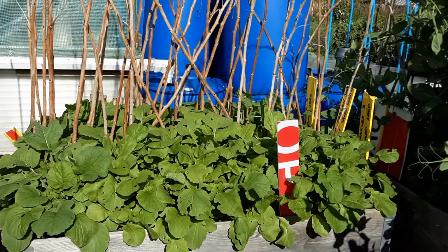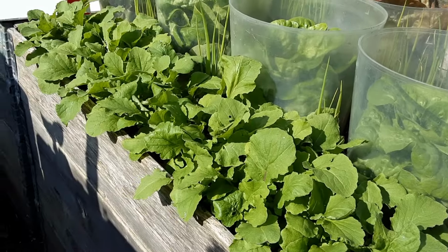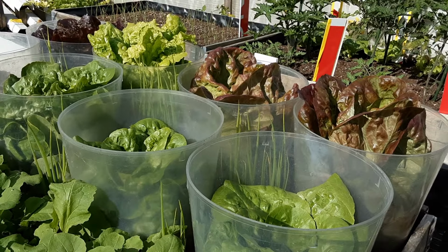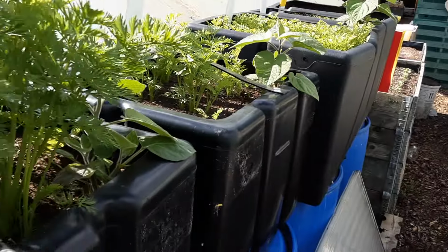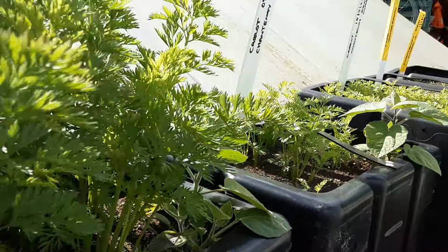Radishes and peas over there that we can't see. More radishes, successional sown. Again, plenty of lettuce, all nice and clean. Hopefully, I haven't took any pickings off those at the moment. Again, that was the second sowing of carrots.